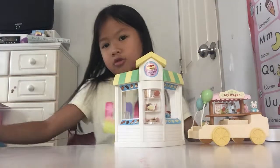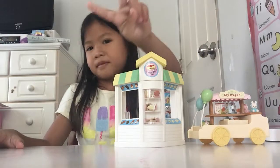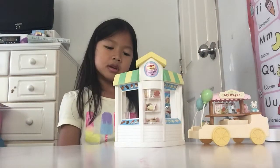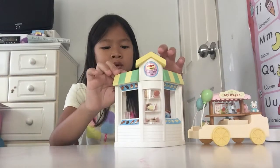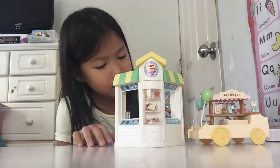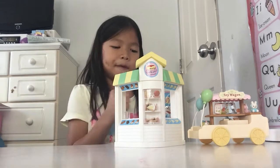Today we're gonna do the shops. We have two shops together. Let's get started. Now we got a crepe shop. It's mixed through the cake, crepe and waffles.